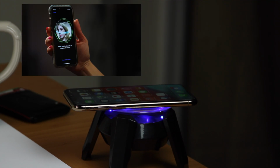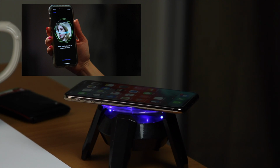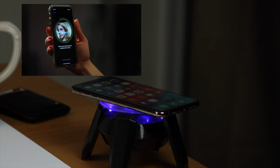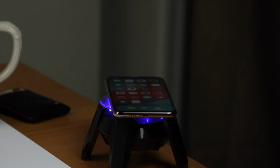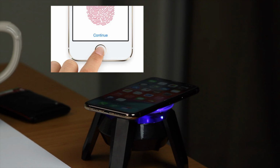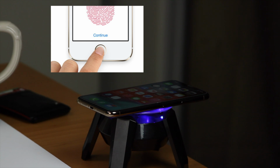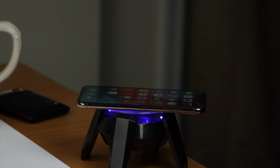Number 8, Face ID. I know there are people who think the fingerprint sensor is better or it should still have the fingerprint sensor, but I'm the person that thinks no, Face ID is much better than the fingerprint sensor because it's more accurate, reliable, and it works most of the time, unlike the fingerprint sensor, which, I had a lot of, oh, I can't read your fingerprint. But Face ID, that barely happens to me. And it works at nighttime too.